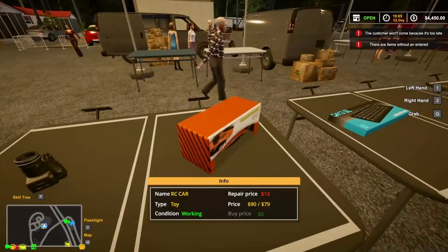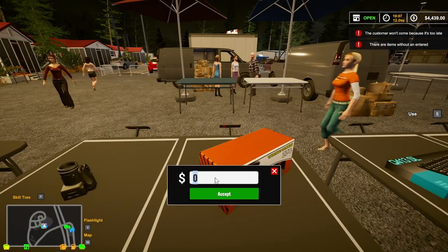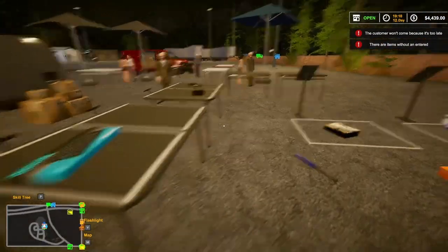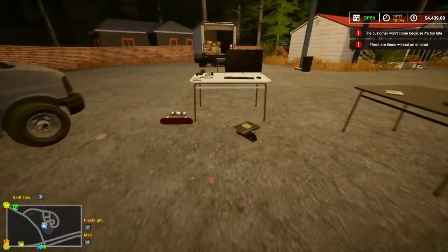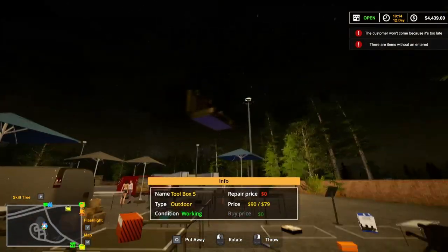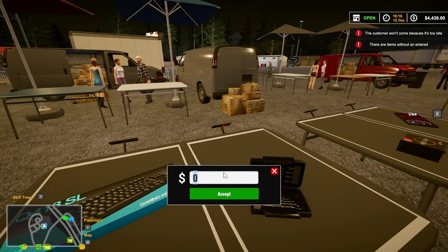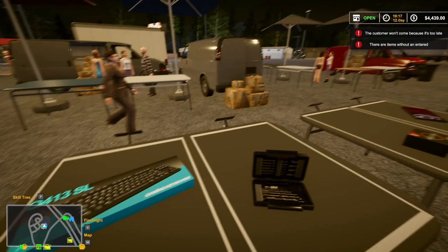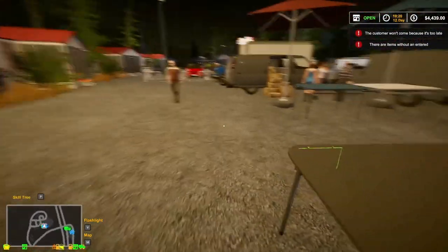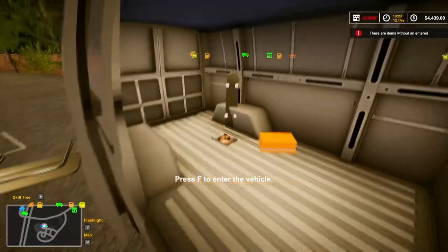RC car. $90. Shoot. And yeah, baseball bat, unfortunately. $90. I guess we might as well get closed because it's too late for anybody to buy anything anyways.